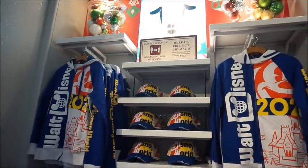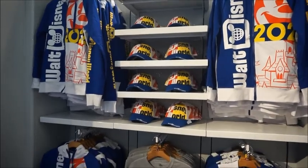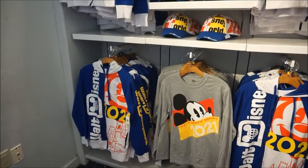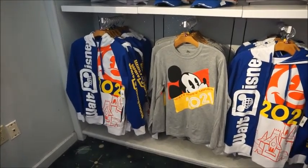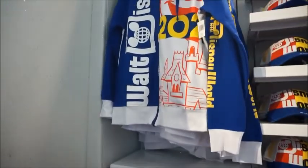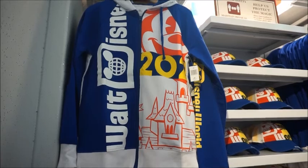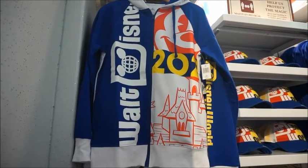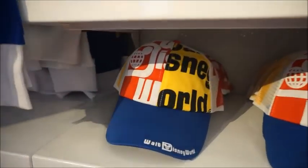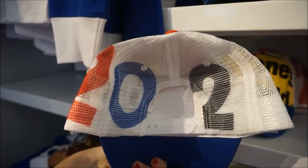Made it to the Days of Christmas store. You have to go entirely around the building towards the old bus location, across from the art store, to get in, because the main front entrance is now exit only. And this room, which is traditionally Nightmare Before Christmas or Halloween stuff, has 2021 merchandise. So this jacket is $64.99. We've got a baseball hat, and the mesh says 2021, which is cool too.